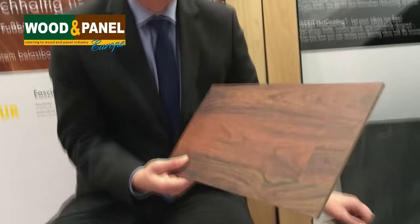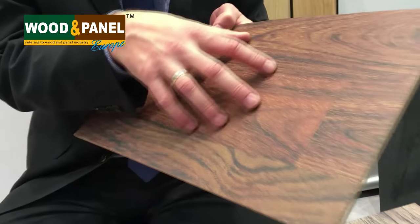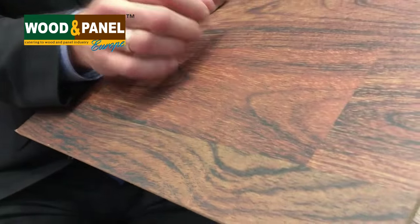But if you look at today's market, there is much interest in a natural surface with a warm haptic, which looks almost similar to wood, and for example with deep textures, so that you also get the feeling of real wood or cork. By its characteristics and the process technology, with the hot coating you are able to have very deep textures and a warm haptic, and this is exactly what the market today is requiring.